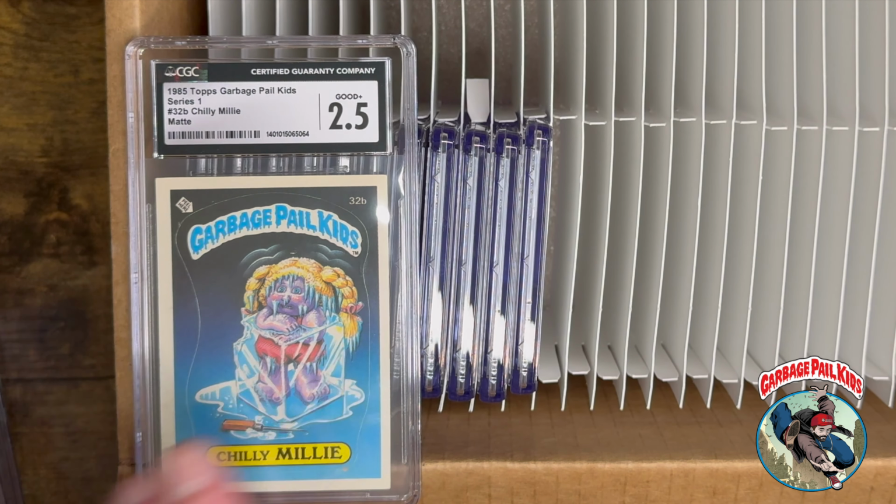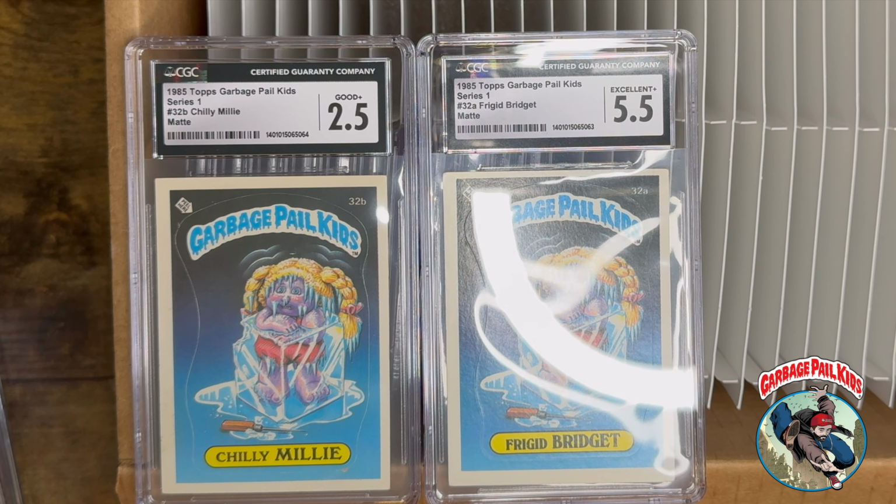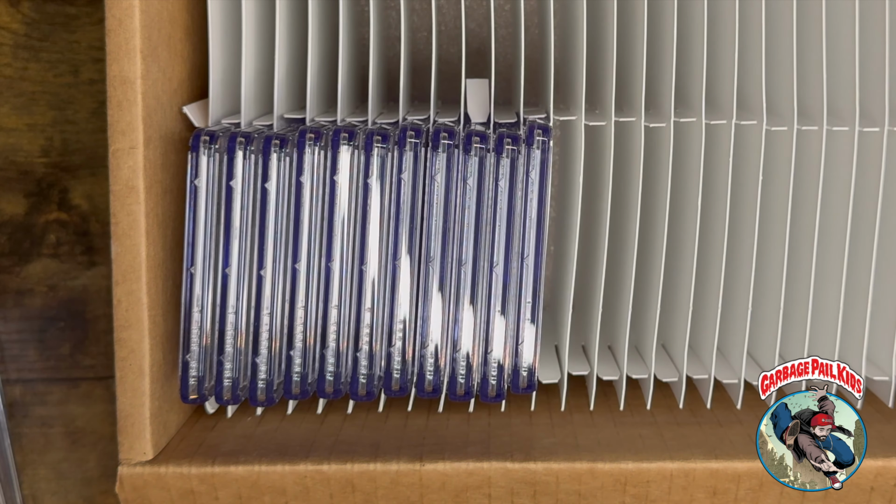You guys tell me. I'm going to line both of these up so you guys can see them. What is the difference between these two cards that would make one a 5.5 and the other a 2.5? I just don't see it. So I know I'm not a card connoisseur, but either way, I think that's a little bit rough by CGC.